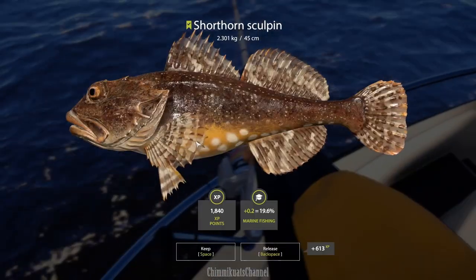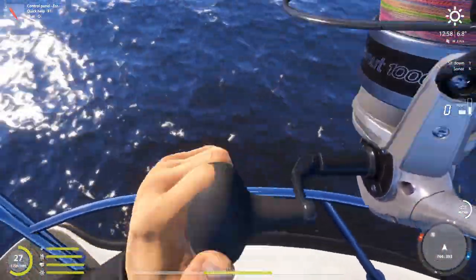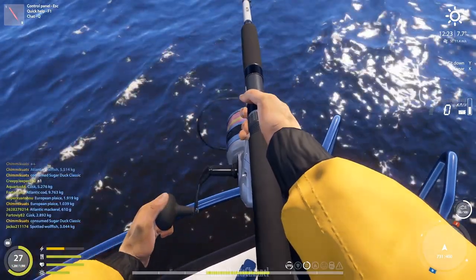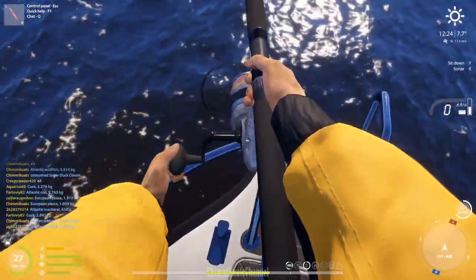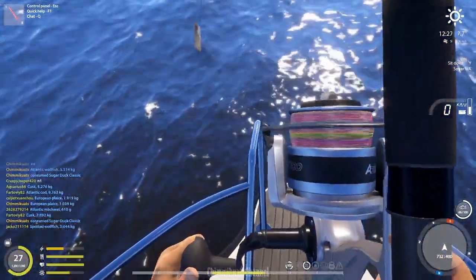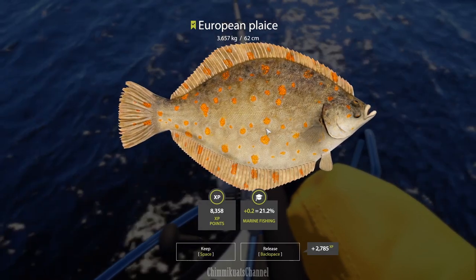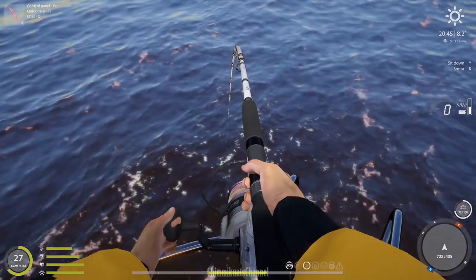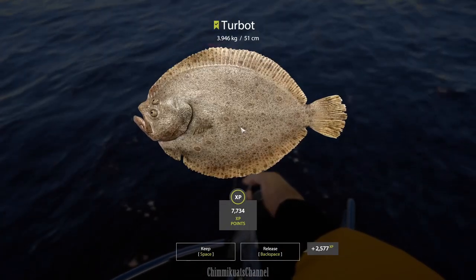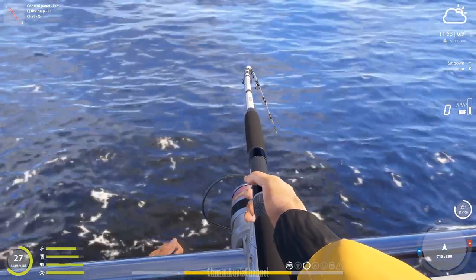What? Sculpin? Wow, 2 kilo, nice. What? Pollock? Wow, the biggest one, I think. What is this fish? Wow, plaice. Nice, 3 kilo. Just like the last time, this one is the 65 silver. Yay. What is this? Oh. Turbot! Yeah! Nice one! It's difficult.